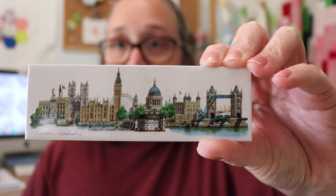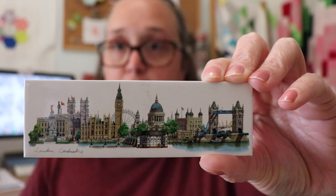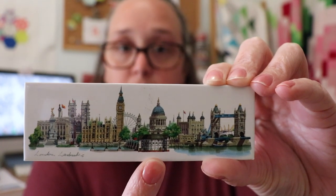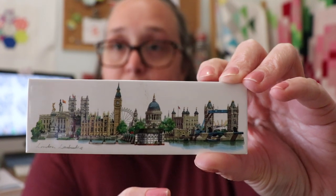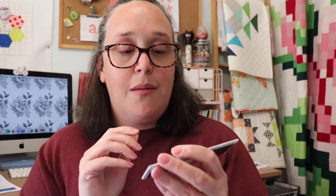I also got this magnet here, and it has all of the different icons in London. So the majority of those places we actually visited. Where we stayed, we were right near the Shakespeare's Globe. We were right near St. Paul's, because where we stayed was just opposite the Millennium Bridge. So a lot of these places we saw, we toured, we conquered. So yeah, it was really great to have a magnet that had all of these landmarks on it, and we could say, oh, I've been there, oh, I've been there.